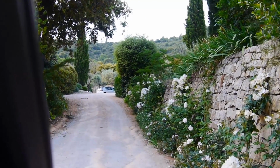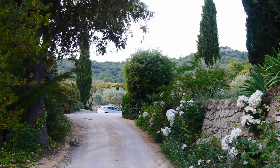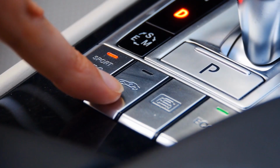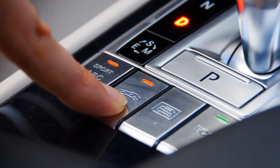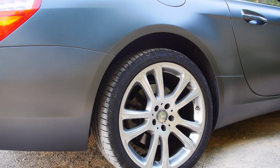When going up a very bumpy road, there's immediately one feature you really need. This button lifts up the car so you have more distance to the ground.